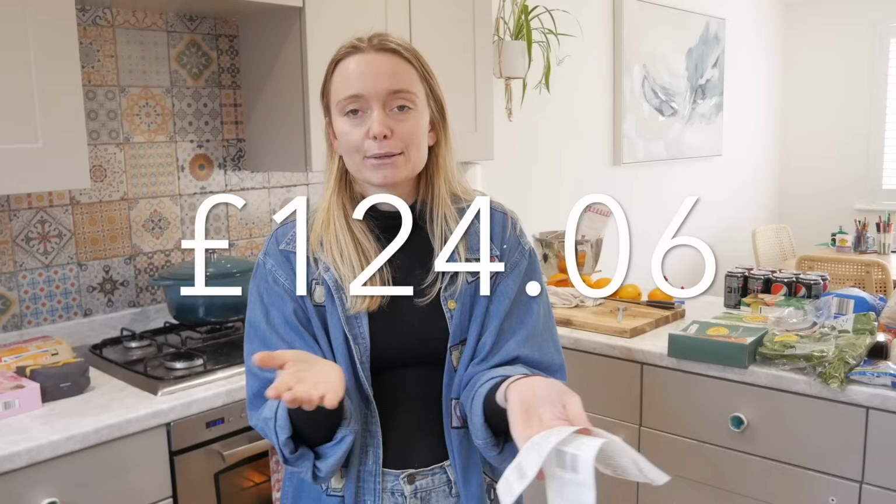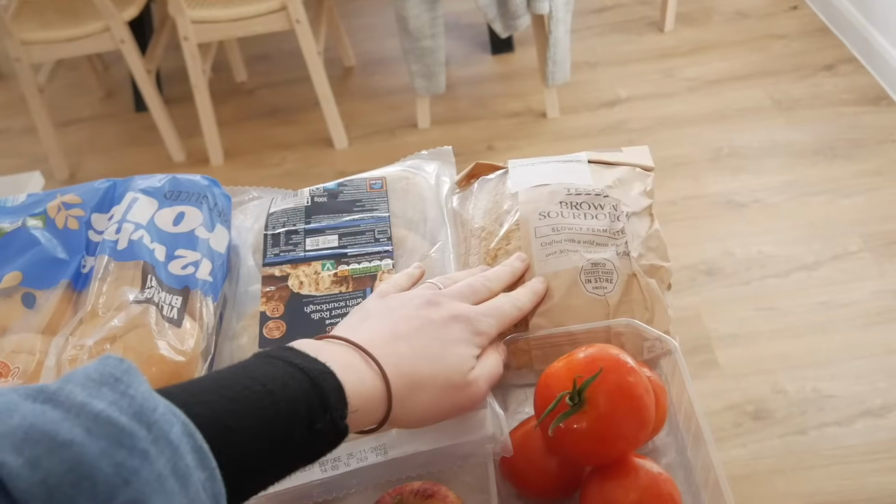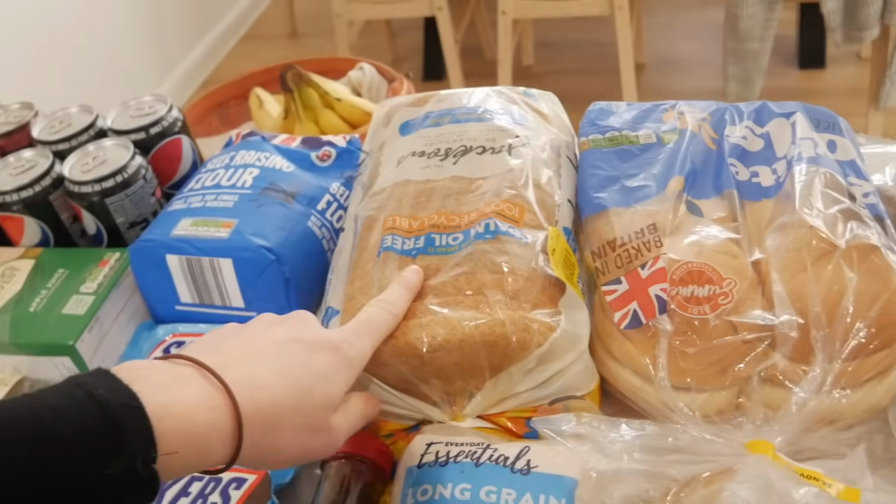So after the £4.50, this is where we're at for the month on the 28th of November. Now let me show you everything I got from the larder today. So we're going to start at the bread. We've got sourdough buns or rolls, more burger buns, and a loaf of bread.